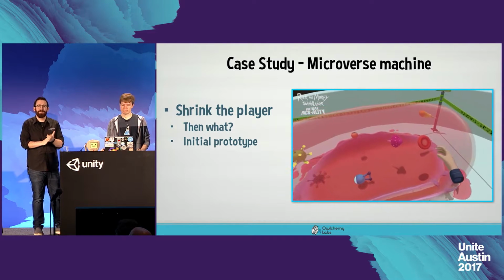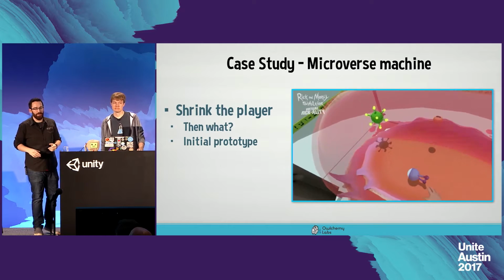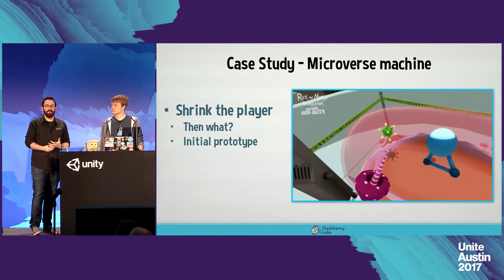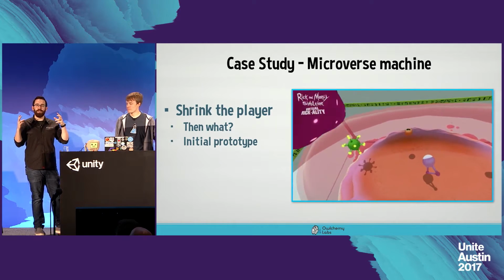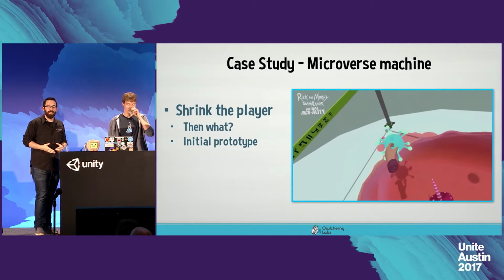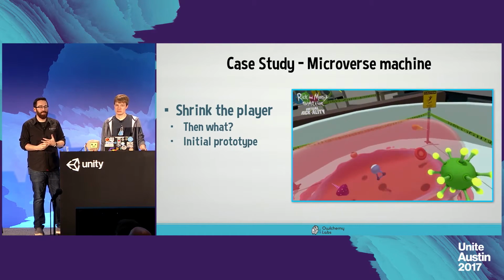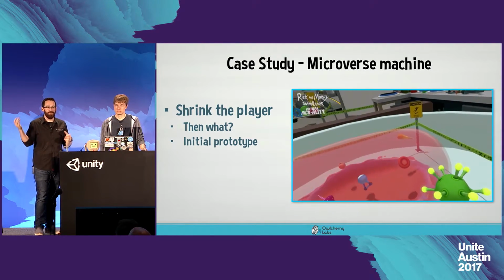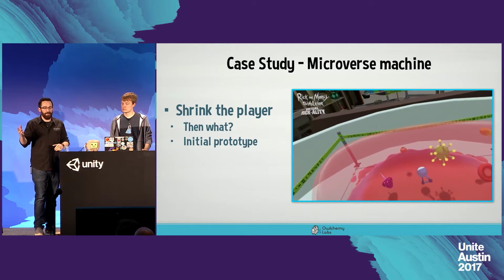Another study on something that we spent a lot of time on that was very strange and ended up changing throughout development was this concept of scale. Everyone knows scale in VR is really great, and we want to do something interesting there. And in Rick and Morty, you've got multiple occurrences of going into tiny worlds. So there's the episode where you go inside the human body and you scale down. And then there's the Microverse with the battery.